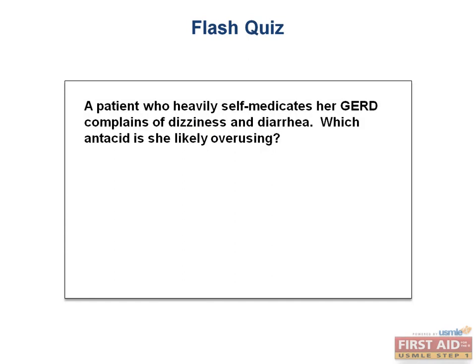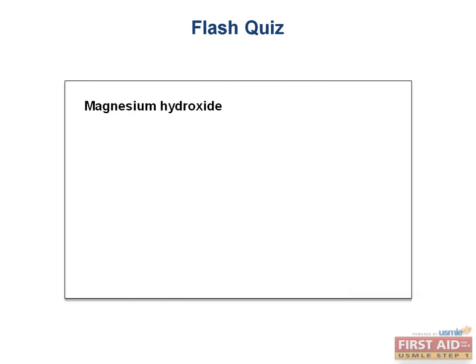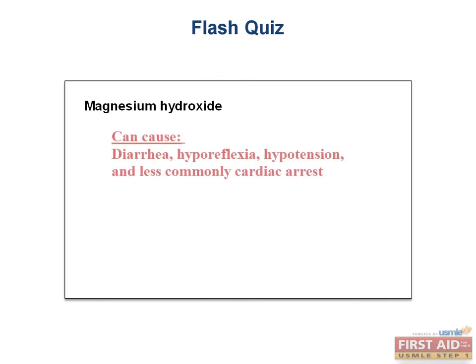Let's do one more flash quiz. A patient who heavily self-medicates her GERD complains of dizziness and diarrhea. Which antacid is she likely overusing? That's right, it's magnesium hydroxide. Remember, magnesium hydroxide can cause diarrhea, hyporeflexia, hypotension, and less commonly cardiac arrest.